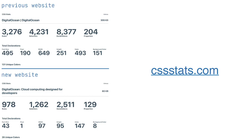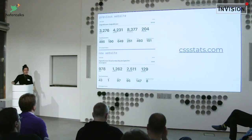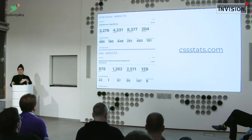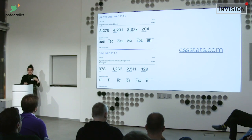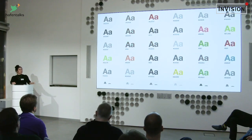If your goal is to reduce CSS cruft, check out cssstats.com. The old website had like 2,500 more rules than the new website. We were able to reduce all of those weird font sizes and Z indices and really get our code to be a lot cleaner. And now we had numbers behind it. We had like 80 shades of gray.